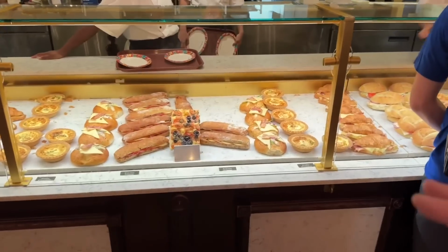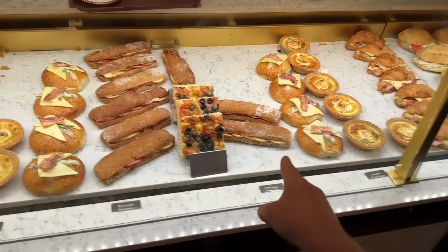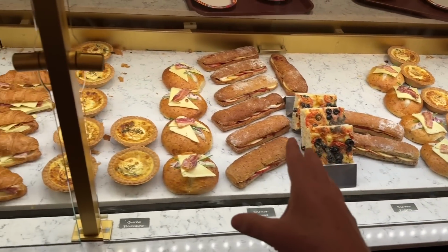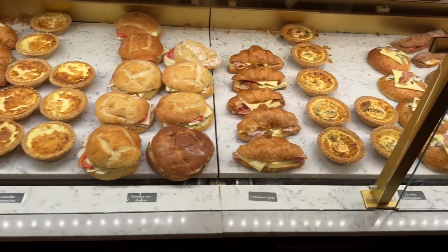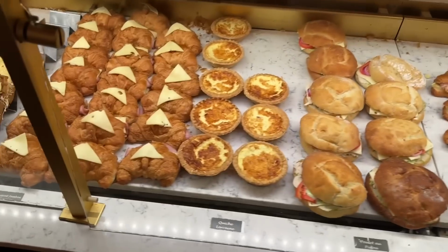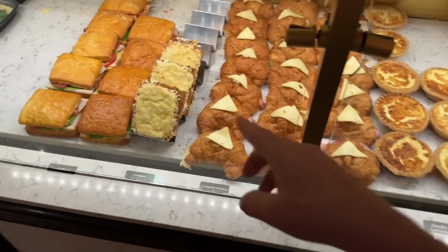All right, so these are the different types of things that you can get. You get like the quiche, you got brie, sandwiches. I mean, these are all different things. This one's very good. I love the croissant. So you can take a look at these. Look at this one. Oh, look at that one. It's very good. This is the croque monsieur.